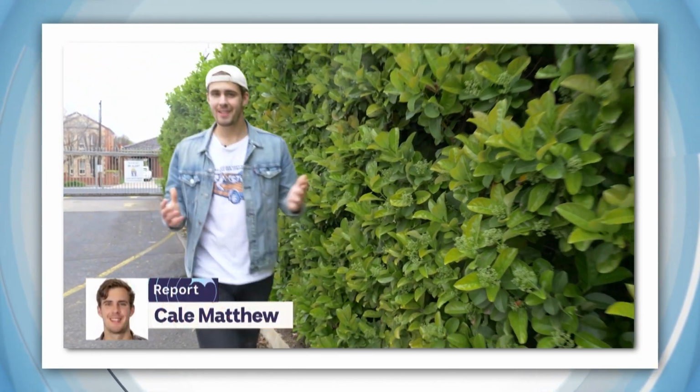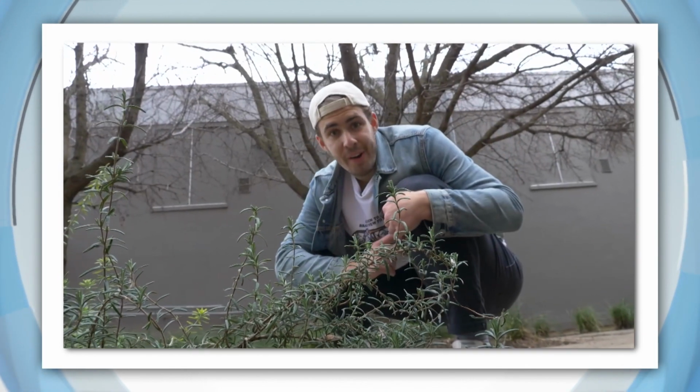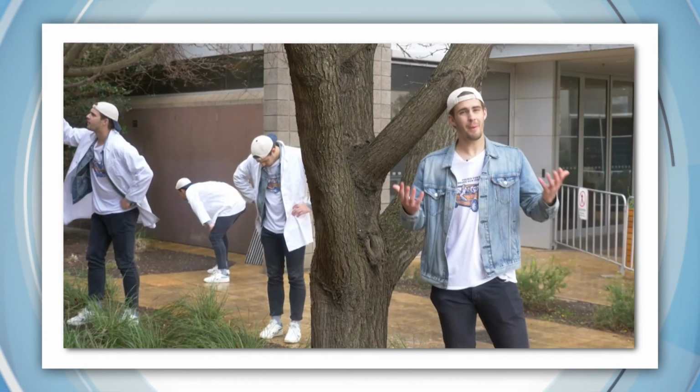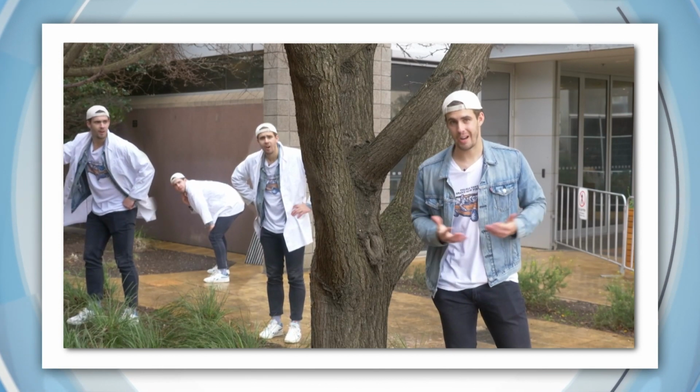There is science in everything. Salvia rosmarinus, Canis familiaris. It's even on my socks. The trouble is, scientists can't be everywhere at once, or keeping track of the world around us. But that's where you can come in.